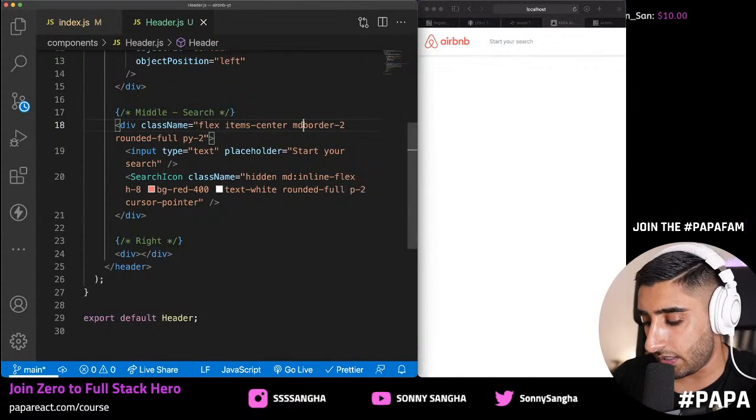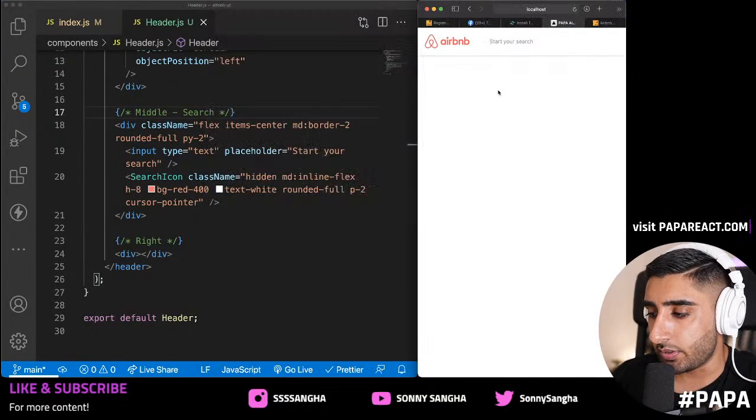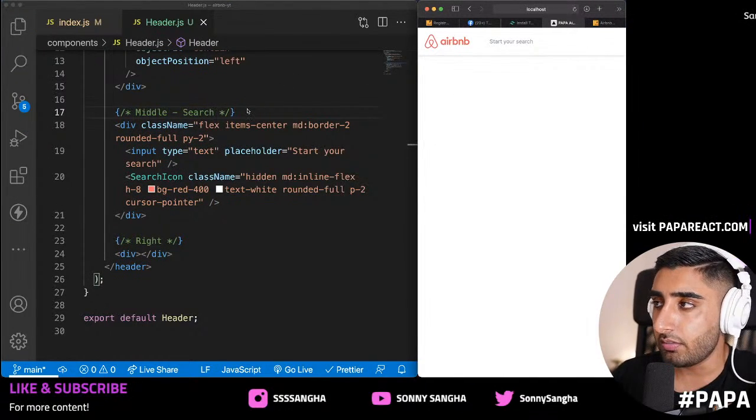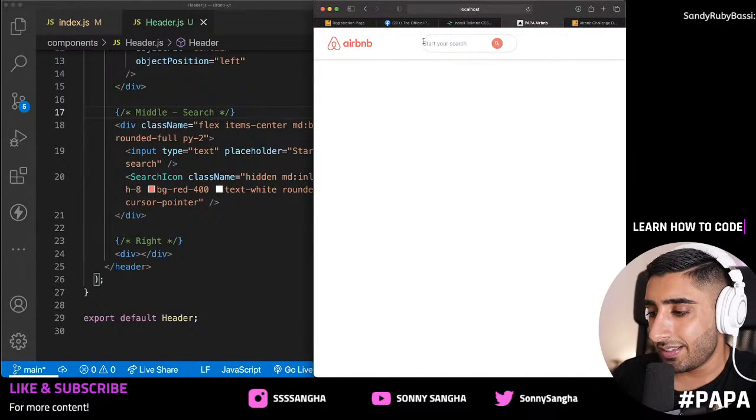Now, I didn't do that correctly. It's medium colon border. So now only on the medium screen, I see the border. Awesome. Looks pretty good, right? Next thing I want to do is, you see on that border, it touches it. That's not nice. That's really not nice.